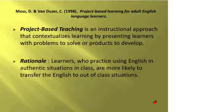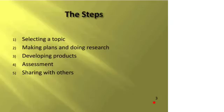I thought it might be handy to show you what steps the experts recommend are taken. They are 1. Selecting a topic, 2. Making plans and doing research, 3. Developing the product, 4. Assessment, and 5. Sharing with others.